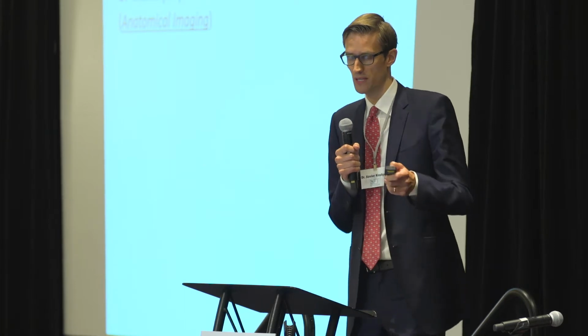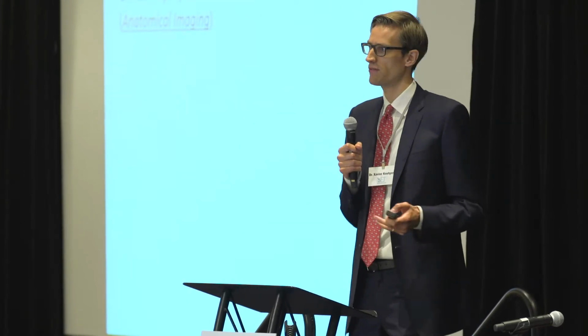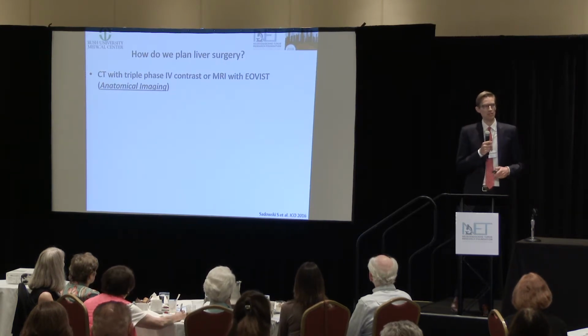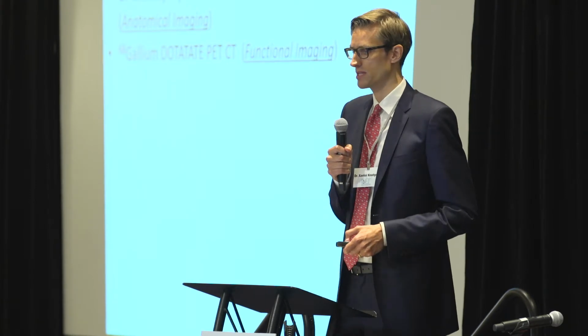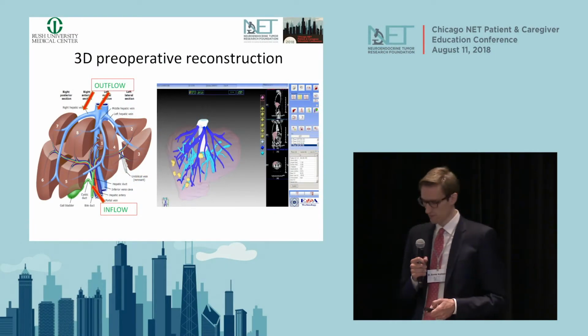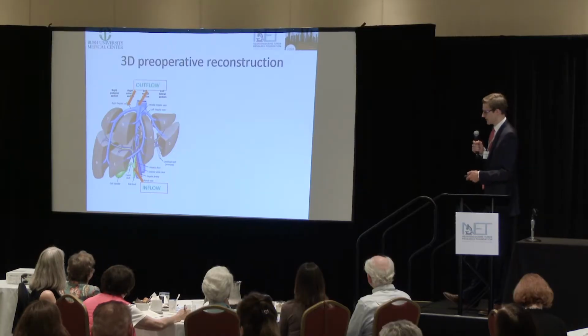So how do we plan liver surgery? Very briefly, we do a CT, triple phase IV contrast. I'm a big fan of MRI with Eovist. Everybody that has ever seen me in my office knows that I will recommend that, because I think it's, and there are actually studies to support this, the best modality to actually look for liver tumors, because there are a lot of things we can see on the MRI that even on a good CT you may not be able to see. Sometimes we use gallium dotatate, and more importantly, we really use ultrasound during the operation to help us guide where these tumors are. So that's the liver here. And not to go into too many details, but essentially there's an inflow in the liver and an outflow in the liver. So the blood goes in and the blood flows out, right?